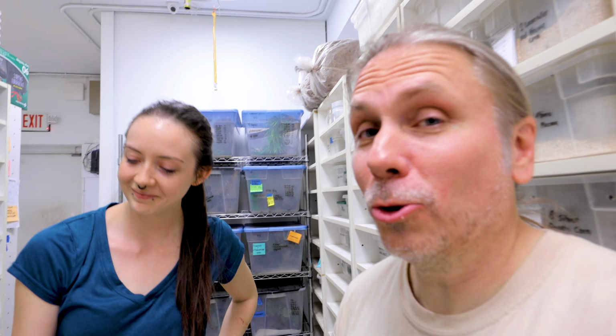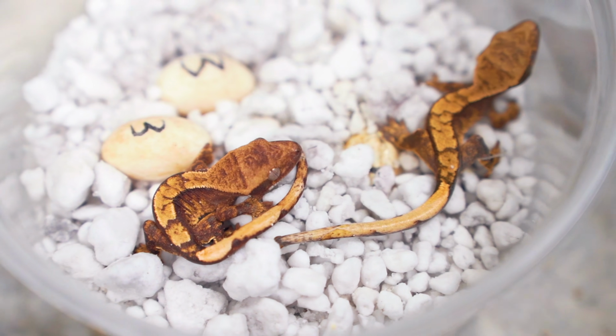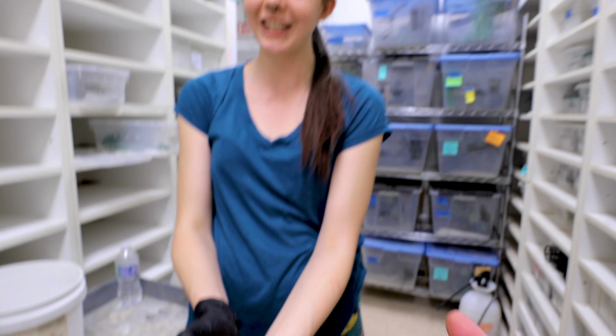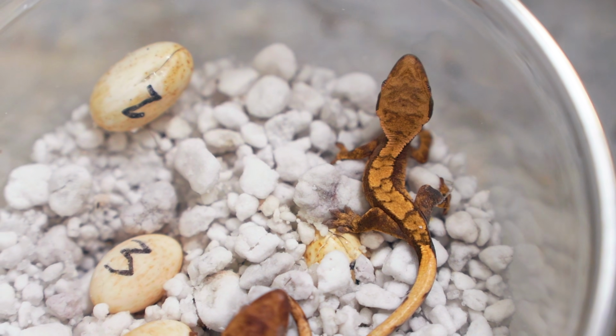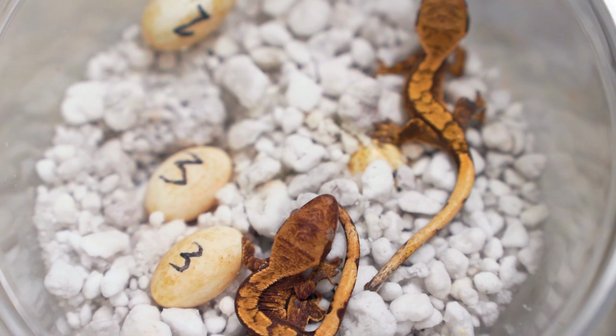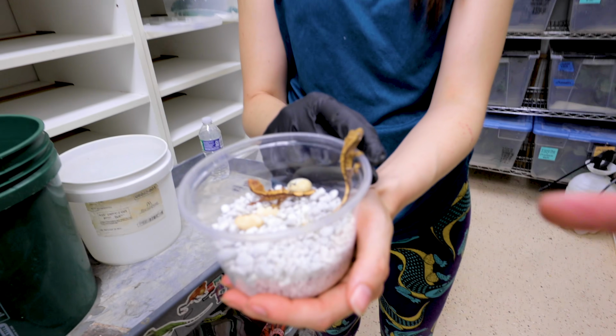Here with Jessica, which usually means there's something cool hatching. What do we got? Yeah, little baby cresteds. Oh my God, they're so cute, right? They're amazing. I really don't know much about crested geckos, but when I look at those, they are beautiful. Is there anything interesting about them? Well, the dad is actually an extreme harlequin, so I think this one here has a lot more pattern coming up the side, so it might end up being an extreme. Okay, well, nevertheless, they're absolutely beautiful, and it's awesome to hatch little cresties.